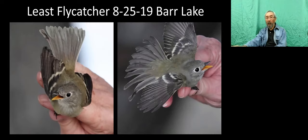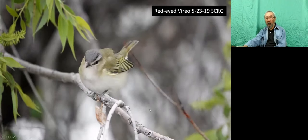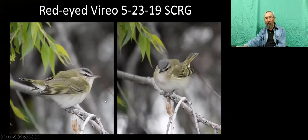Great. So the next bird is a beautiful red-eyed vireo. It's a compact bird. As you can see, it's got gray, black line across the eye. It's olive green. And it's, as you can see here, quite compact. And it's called red-eyed because of the red eye. You don't see it well here. It could be because of the photography, or it could be a young bird before the eyes turn red.